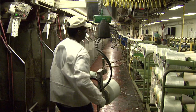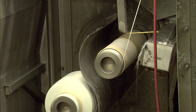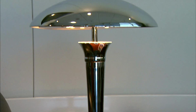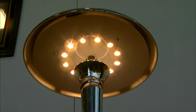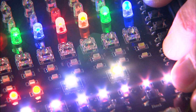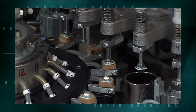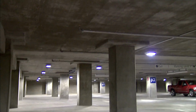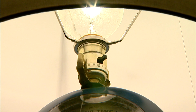While PPG is making a product that revolves around using a different type of energy, a company in Durham is setting out to use less energy altogether. An LED is a much more efficient way to convert electricity to light. And since 1987, Cree's been converting LED technology into a major manufactured product. As concerns over rising energy costs have grown, LEDs have been looking like a pretty bright idea compared to a traditional incandescent bulb.